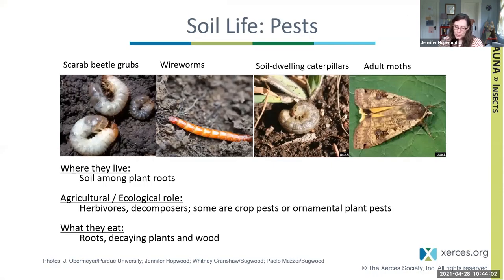So all these different groups that I've been talking about so far, I've been highlighting all the beneficial roles. There are a couple of groups that eat living plant material as well, so they might feed on roots. And in some cases, this includes groups that can be crop or ornamental pests. This includes scarab beetles, wireworms, which are the grubs of click beetles. It can be grubs of weevils. And there are also a few groups of moths that have caterpillars that feed on plants.